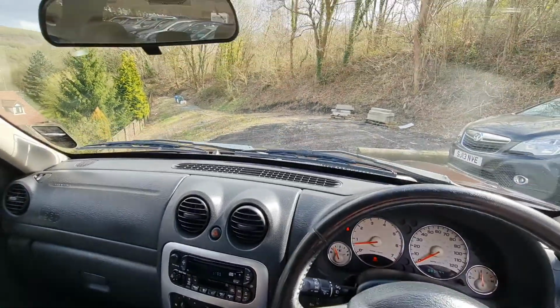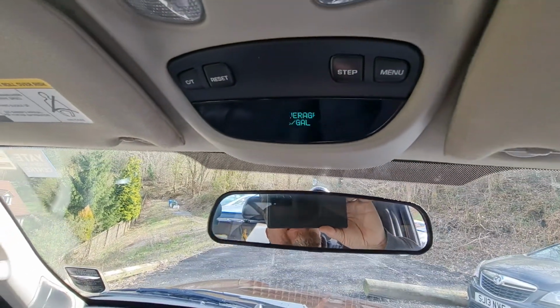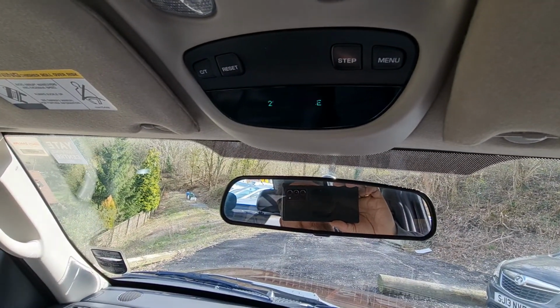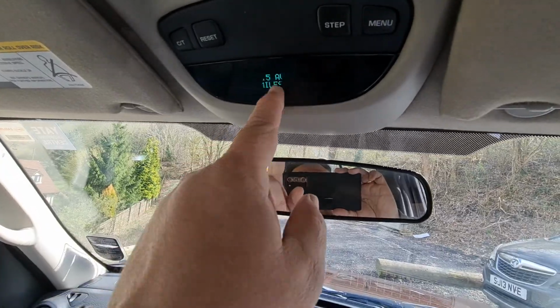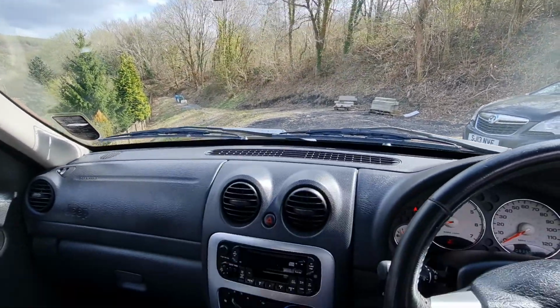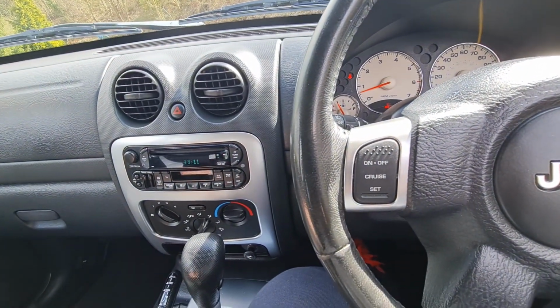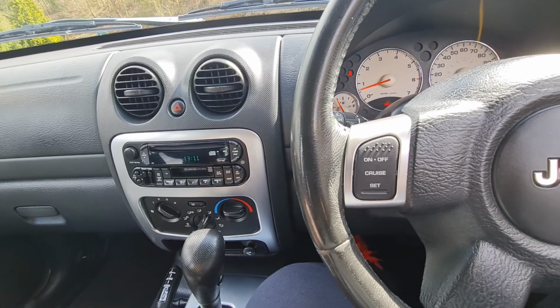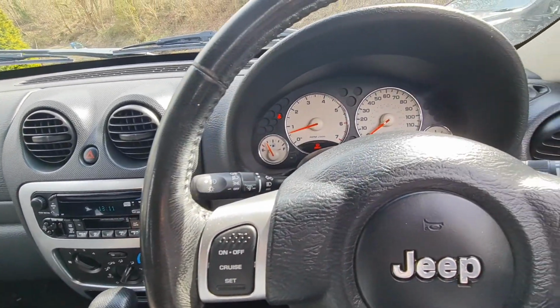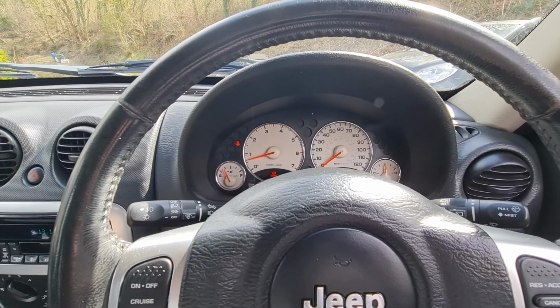Oh, one thing I wanted to show you is it has got a trip computer, madly enough, built into the ceiling. You can't see that properly, I think, because it's flashing on my screen, but it is on a constant on here. It's just a bit weird, the recording equipment. I've been running around today doing some local driving, and it's averaging 22.5 to the gallon, which is about the same as I get on my diesel Range Rover on these sort of roads. So it's actually quite good for a big petrol engine with over 200 horsepower.